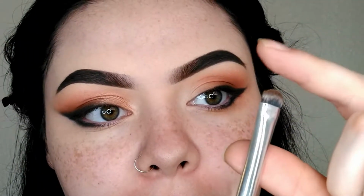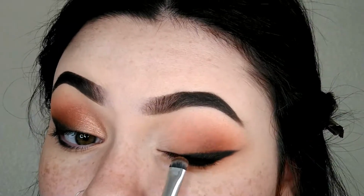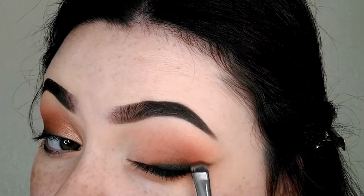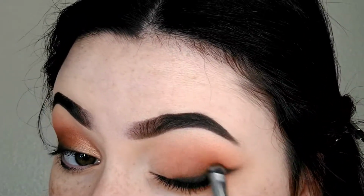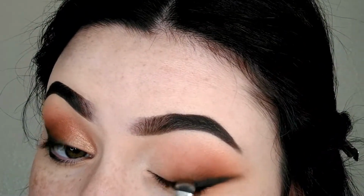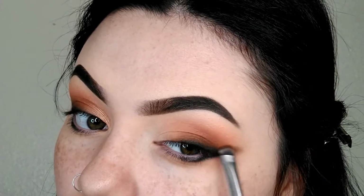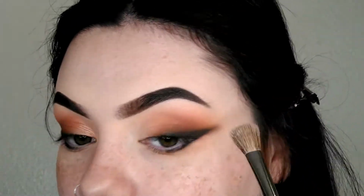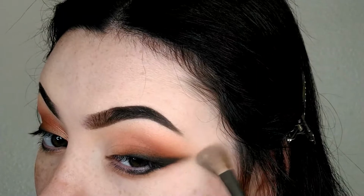Now I'm going to take a flat, dense brush and go back into the brown and smoke this wing out. Now I'm gonna take some more of my base on this fluffy brush and just clean this up.